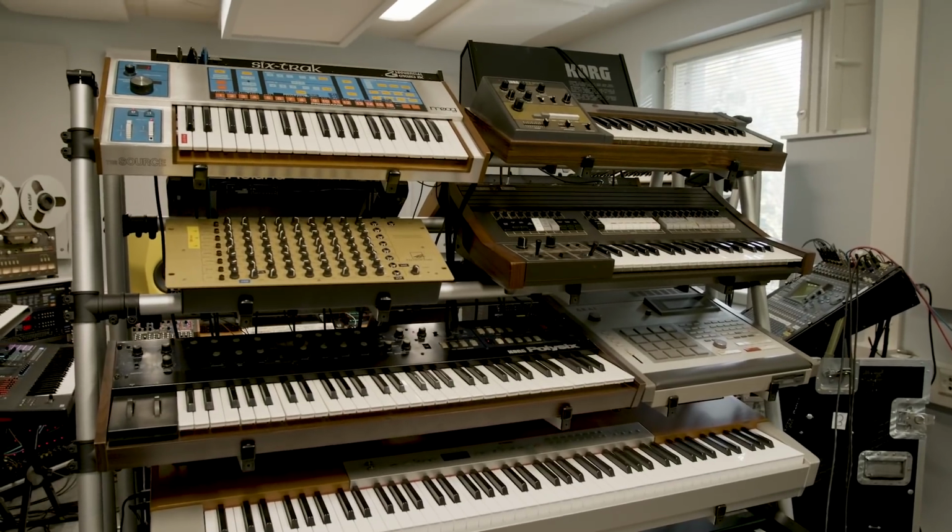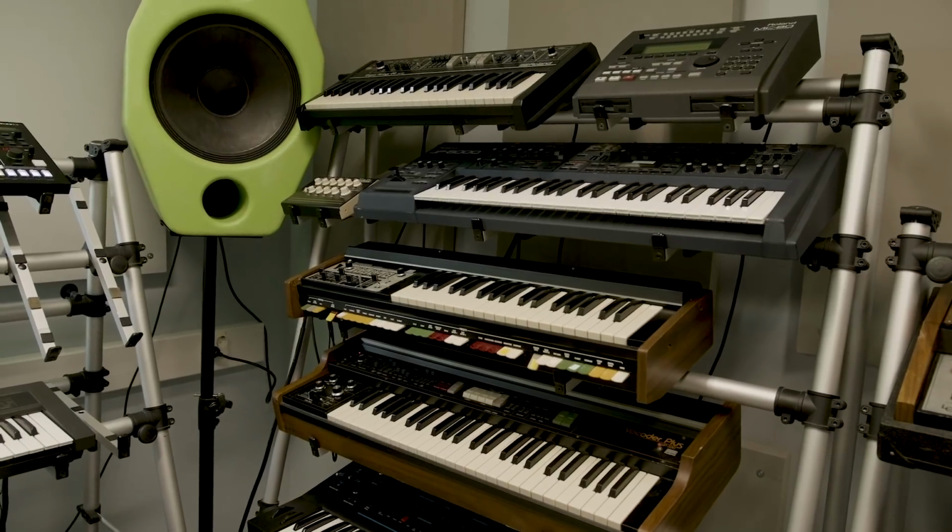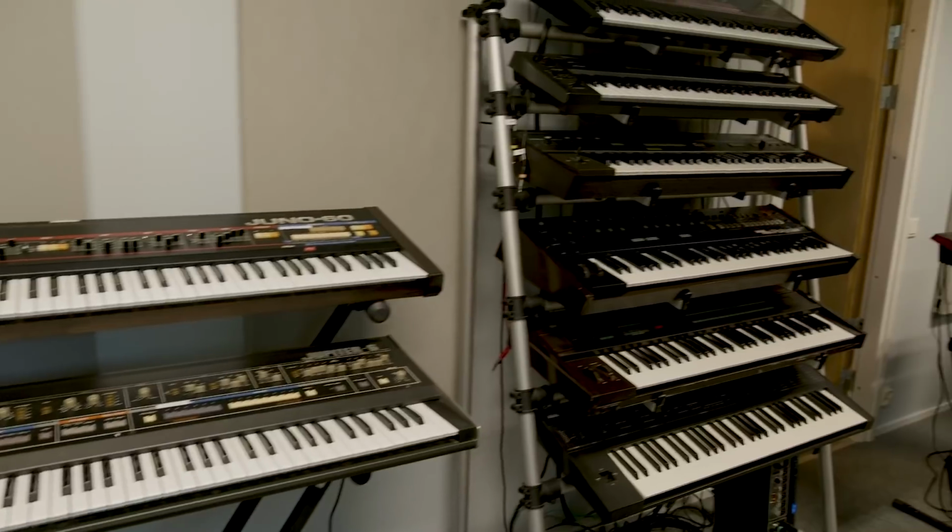As you can see, I have quite a lot of synths. The reason is that I have collected synths for 25 years. And today, Roland is the most represented manufacturer in my studio synth collection.